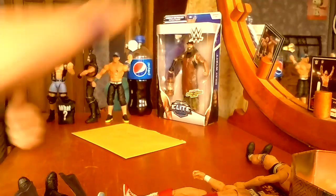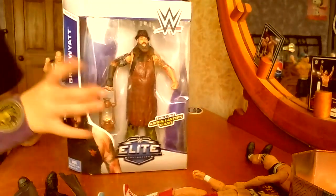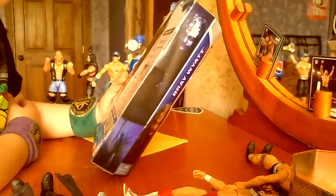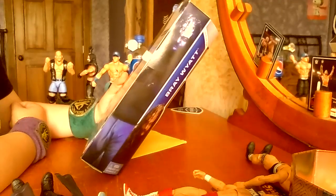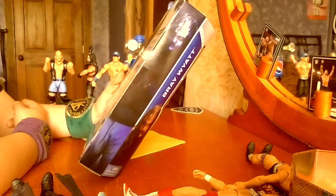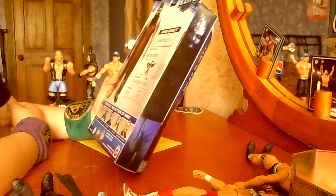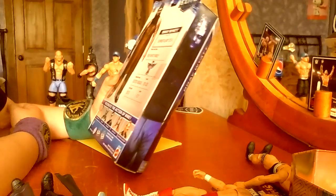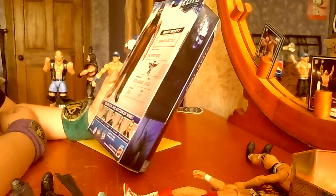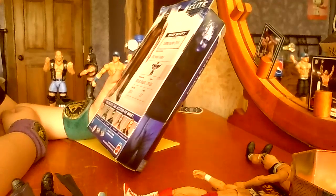And then the last one I have, I just got, and it's Bray Wyatt's. On the back, it says Bray Wyatt, ring attire, SummerSlam 2014. The Wyatt family. That's his logo right there. It says, signature move, Sister Abigail. Weight, 285 pounds. Height, 6'3". Recreate the action of WWE.